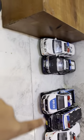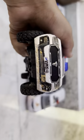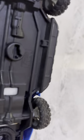Our next car which we are gonna review is the Toyota Hilux. This is the Kerala Police of India. This is off-road. Look at its tires. Oh my god. This is some years before I purchased it. This is a little bit old. This is made in India.